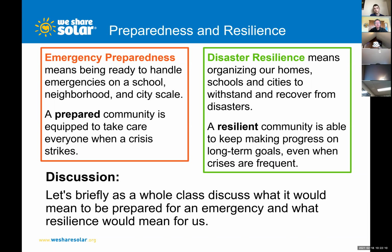Fast and efficient construction teams. Yeah, that's good. Construction resources, construction teams to help rebuild. Yep. Yeah, good idea. Other thoughts about resilience?